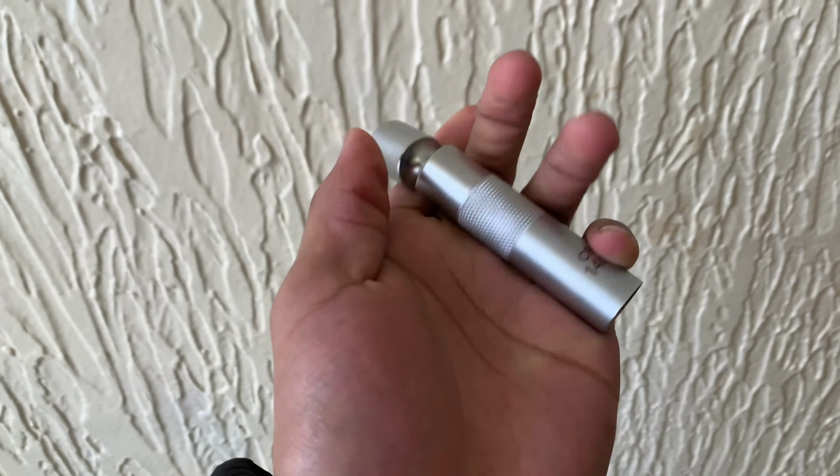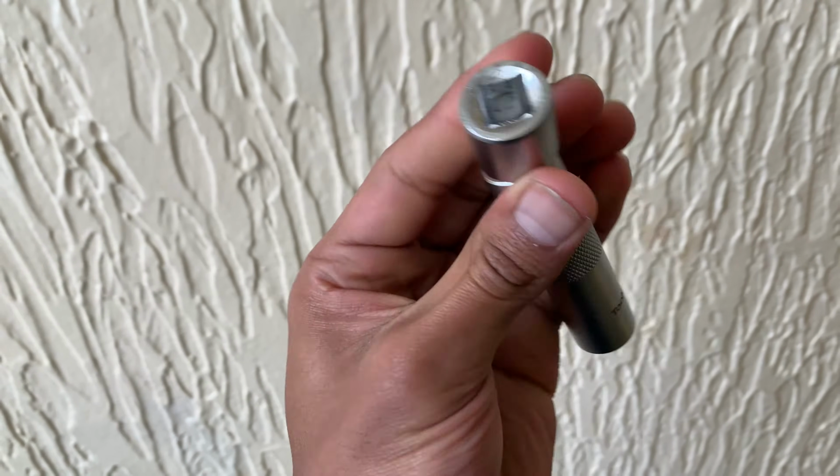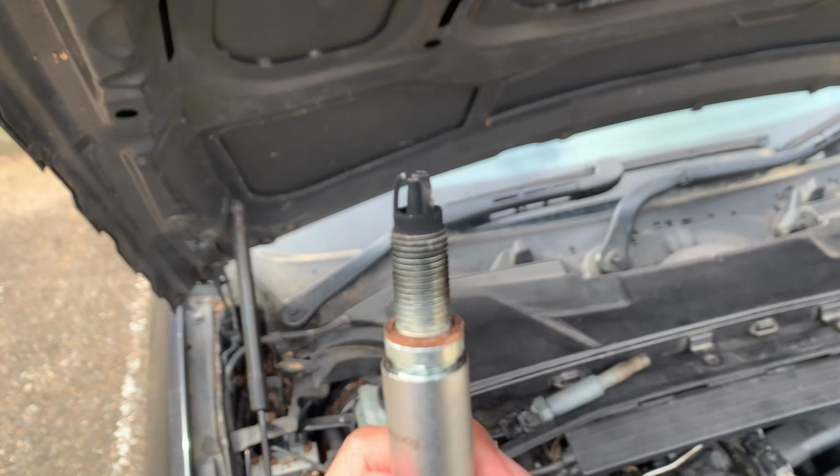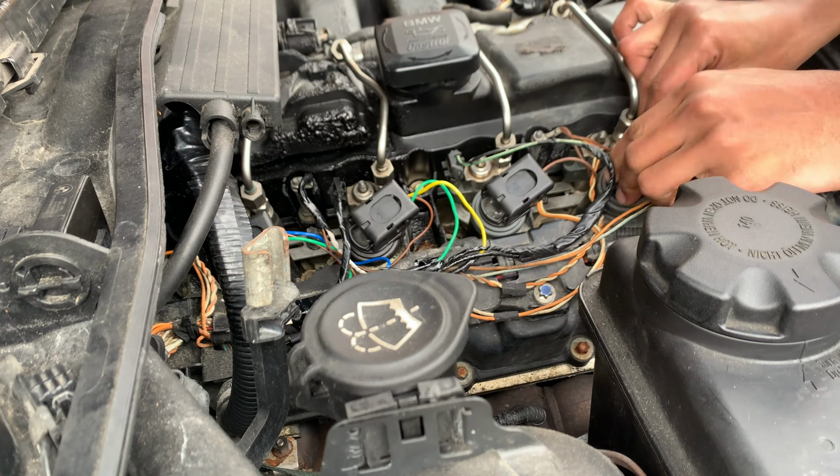To take out the spark plugs, the normal socket wouldn't work because it has a slight bend in the tube hole, so I ordered this thin flexible one from Amazon. That is bad. I thought that was bad. Wait till you see the rest. It's really gonna make you think the first one was good.